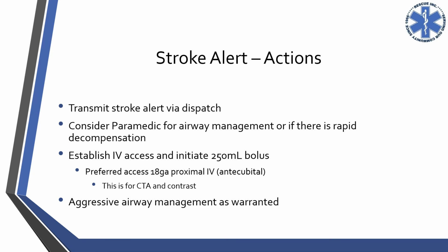As far as other actions to take, establish IV access and give an initial 250 ml bolus. We're looking for at least an 18 gauge proximal IV. That's the AC space or higher. The reason for this is for CTA and a contrast CT.